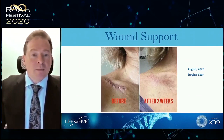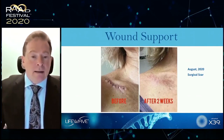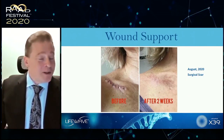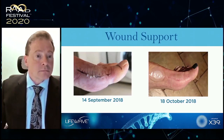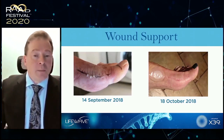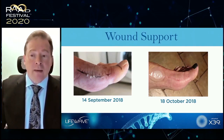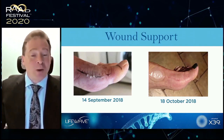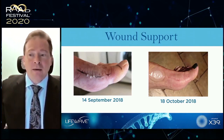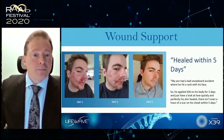Here's another example. This was someone that had had surgery in August of 2020, so this was quite recent. And you can see after only 2 weeks, a very dramatic reduction in the appearance of the scar. Now, the patch can be applied right at the site of the injury, or it could be applied, again, behind the neck or below the belly button. This is a systemic effect. And again, we see most people like to apply it locally. They feel it works better there. That may be psychological because our tests show otherwise. But in any case, you apply it and you get the result.